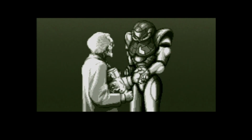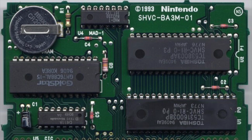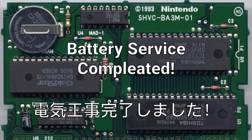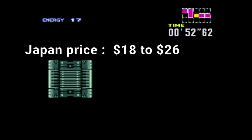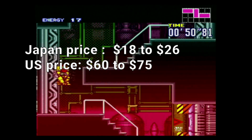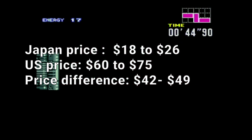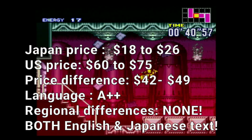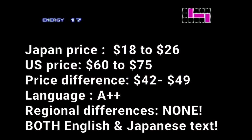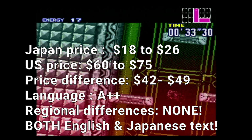So, Super Metroid is a really good entry into getting into the Japanese version of 16-bit Nintendo games. Also, many Japanese game stores clearly note which cartridges have had the batteries replaced. They describe it as battery service completed. Super Metroid by Nintendo, Japanese price $18 to $26. The American price $60 to $75, with a price difference of $42 to $49. Language-friendly rating A++. Regional differences, Nintendo actually included the full English version on the Japanese cartridge, and they included the Japanese version on the English cartridge. So that's like negative regional differences. Excellent.